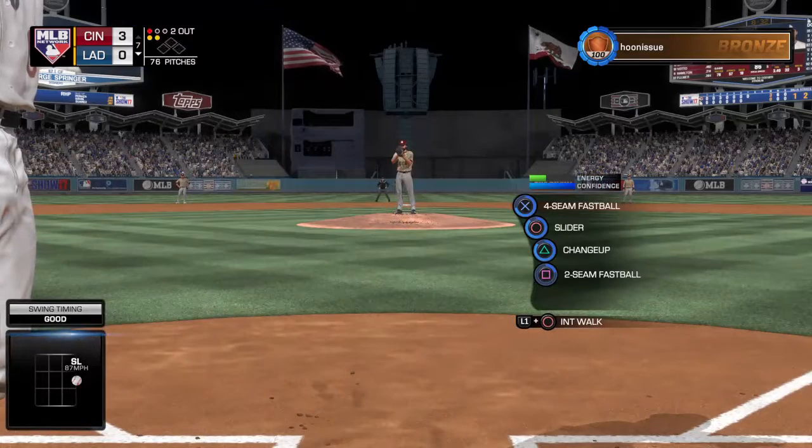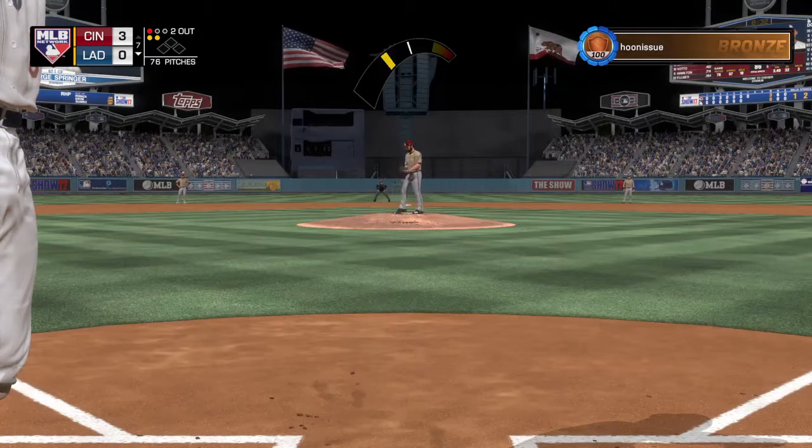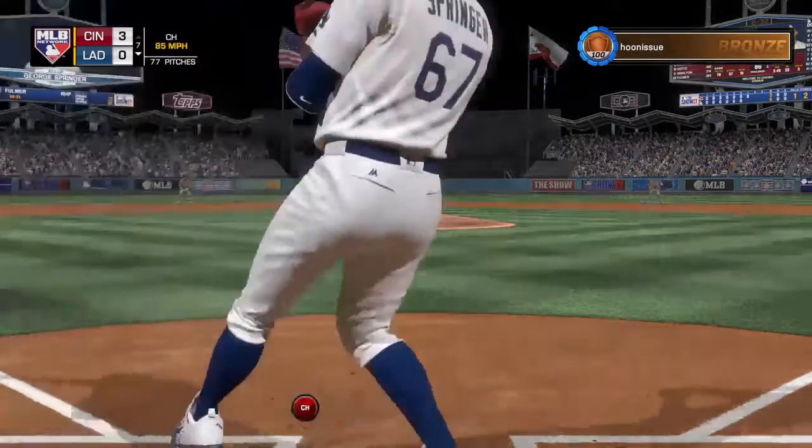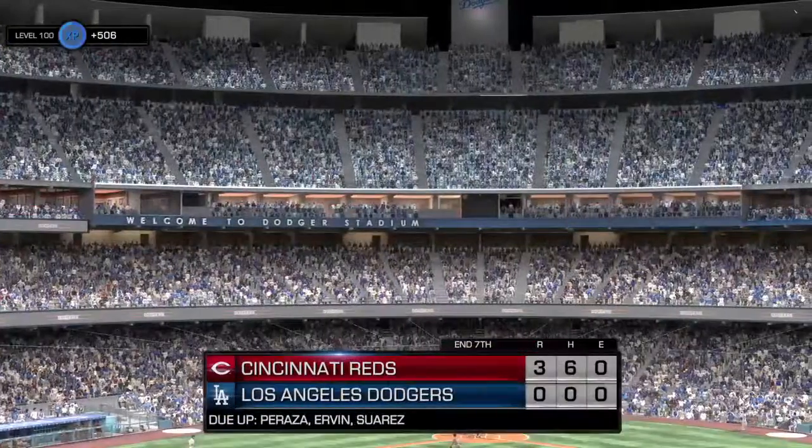1-2 as he chases the slider. Back-to-back sliders away. Now I think you have to think about running something hard in. And he struck him out to retire the side.